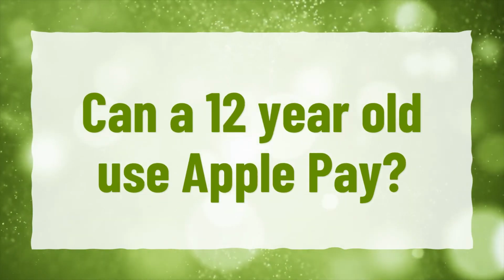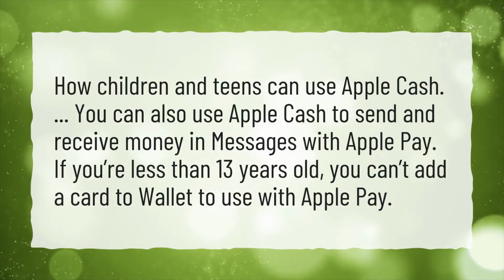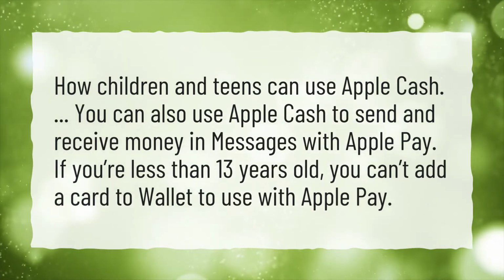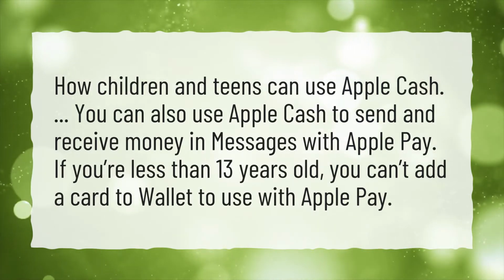Can a 12-year-old use Apple Pay? How children and teens can use Apple Cash. You can also use Apple Cash to send and receive money and messages with Apple Pay. If you're less than 13 years old, you can't add a card to wallet to use with Apple Pay.